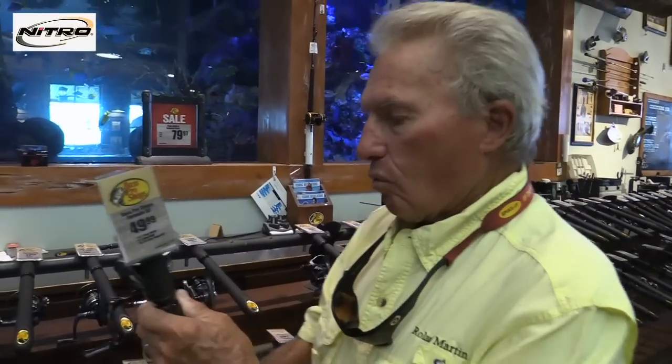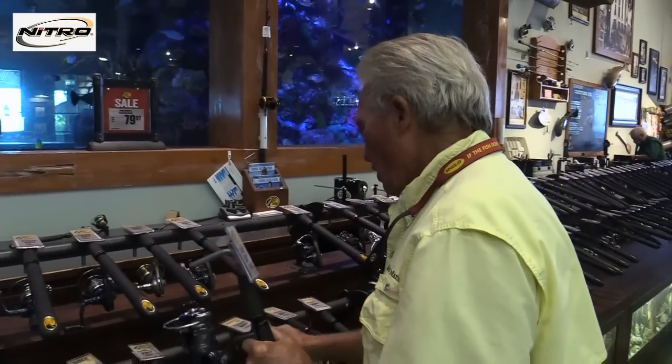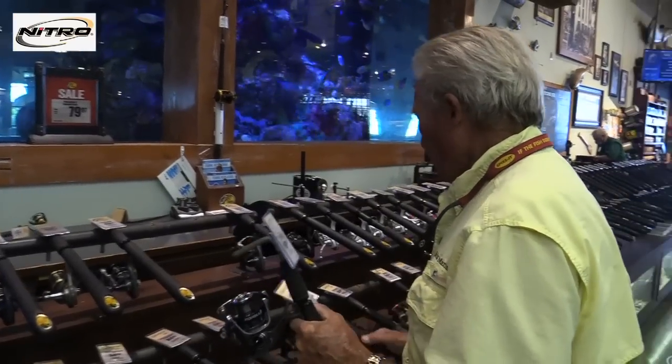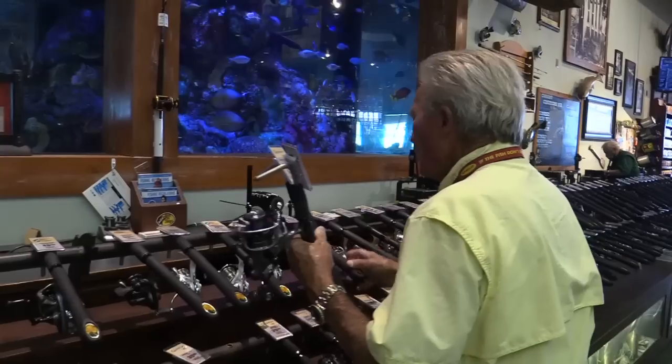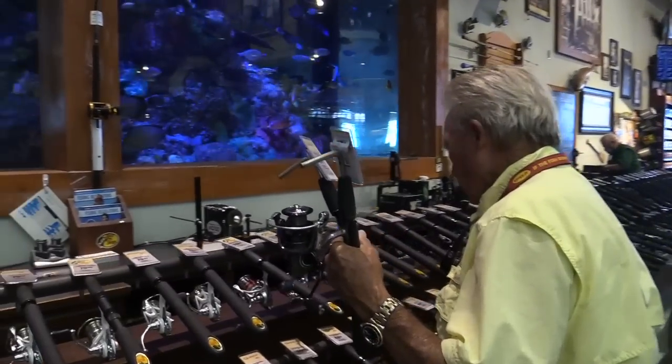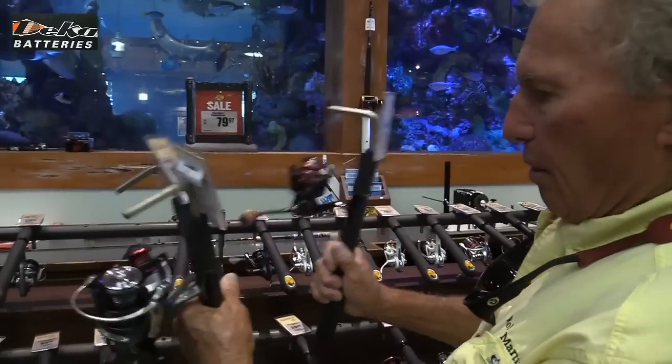Now here's a reel, a really nice reel. It's a Bass Pro Shop reel, and there's some other Zebco reels that are Quantums, and here's a Quantum for $39. Okay, here's Daiwas, Flugers. Here's a Fluger rod and reel for $49. That's the price range that you need.